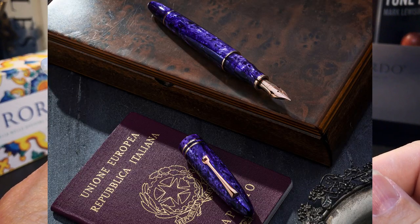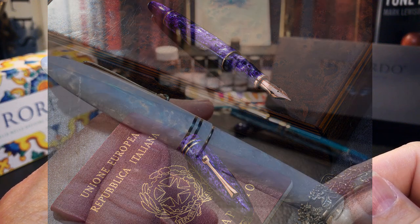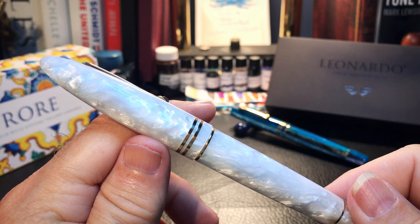Here is a photo of one in purple. It will be a piston filler like the Grande Momento Zero, and it will sport an ebonite feed. I will be reviewing one of the new Grand Furores as well. Something to look forward to.